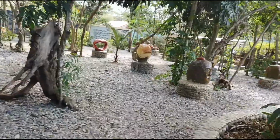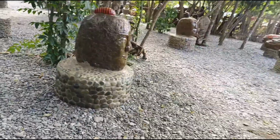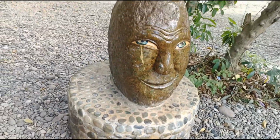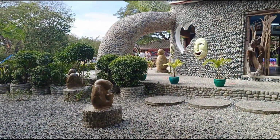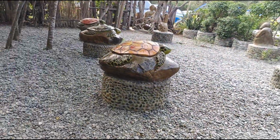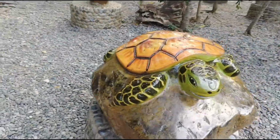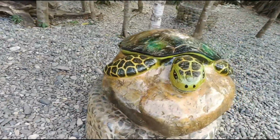Okay, so let's go around, because everywhere there are stone carvings. What kind of face is that? And everywhere there are carvings of turtle, and right there is Mr. Huge Turtle, Mr. Huge Tortoise. Beautiful place. Everywhere. I don't know why they're so fascinated with turtles. Perhaps because of the wisdom of the turtle.